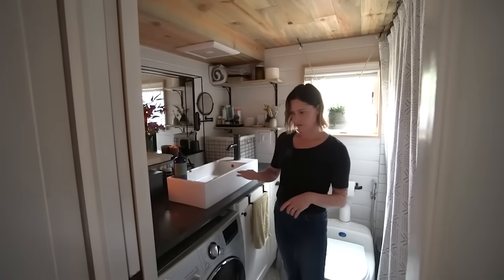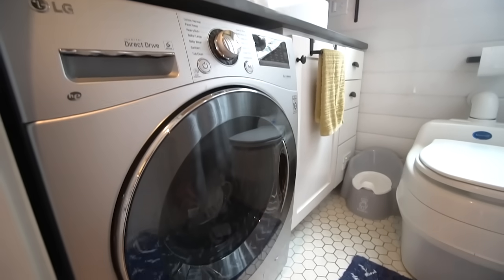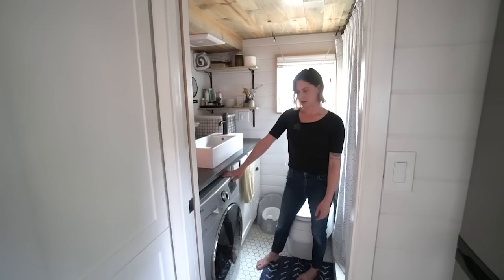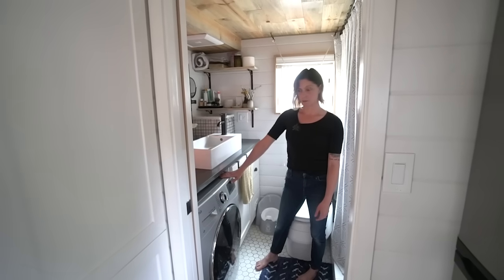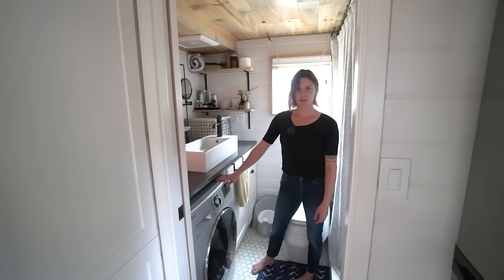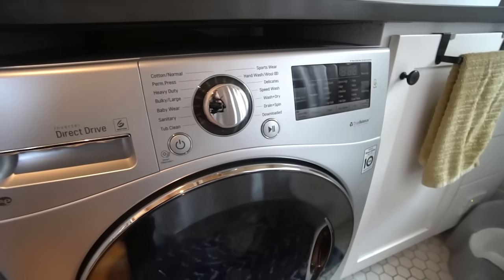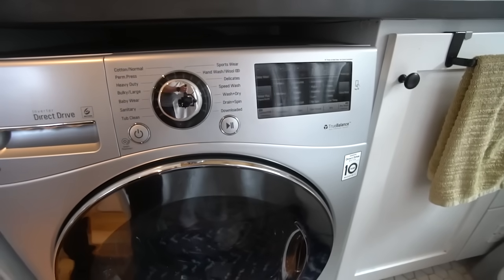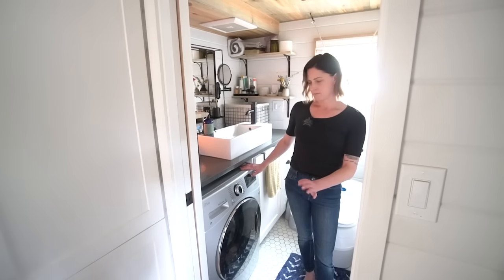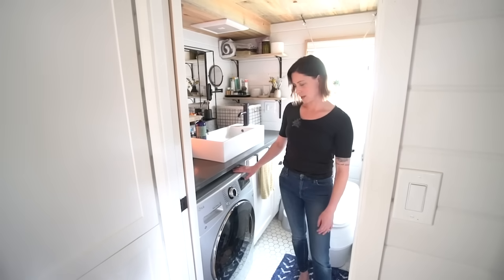We have a washer dryer combo, LG, and it's worked really well for us. It takes a long time to wash and dry, but it's been pretty great. We tend to do a load a day, and sometimes things stack up if we don't, but it's been pretty efficient. During the summer, we also line dry things to save some energy, and it actually dries things faster.